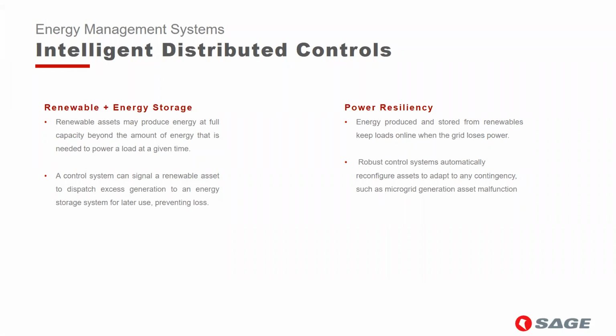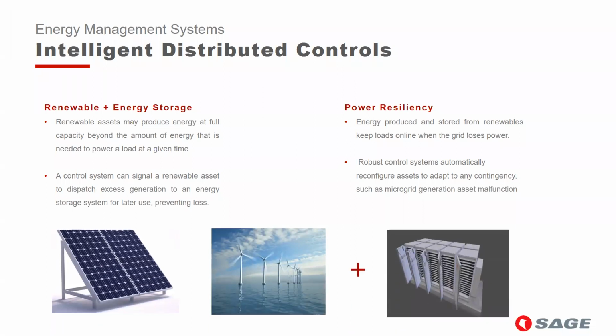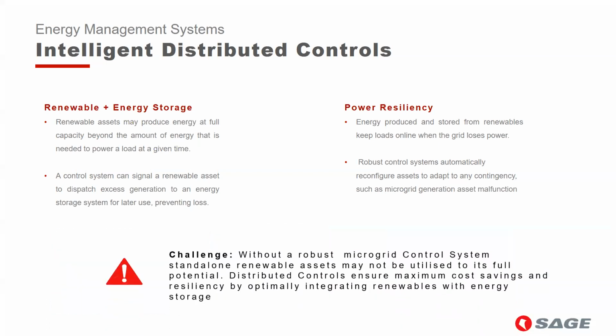Energy management systems have intelligent distribution controls that allow you to optimize your energy assets, for example, renewable to energy storage, which helps you coordinate your system to achieve power resiliency. It should be noted that if your microgrid controller system is not robust, you will not utilize your renewable assets to their full potential.